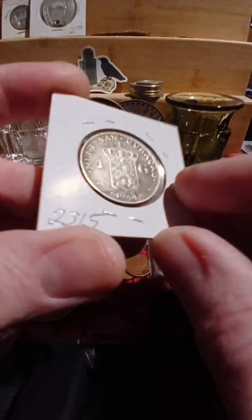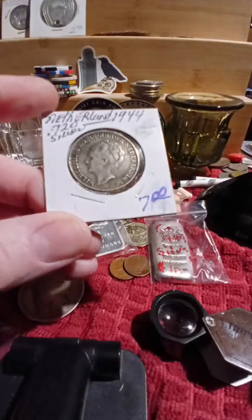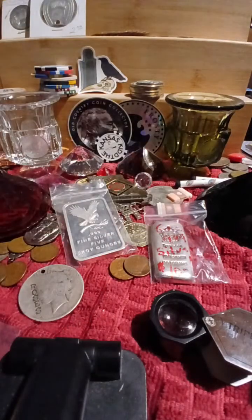I'm not really sure how they were able to strike this. I thought they were occupied, but maybe they struck it after the war. I don't know. I'll have to look it up and see what information I can find.